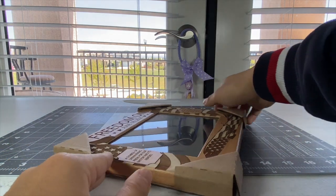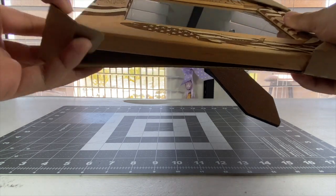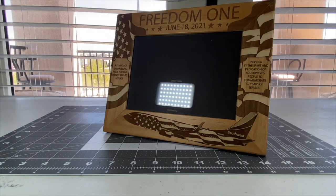And there she is. I don't want to show my face because there's literally glass there. Alright, so here's the Freedom One picture frame. As you can see by my studio light, this is actually reflecting it. Nevertheless, this is a very cool picture frame.